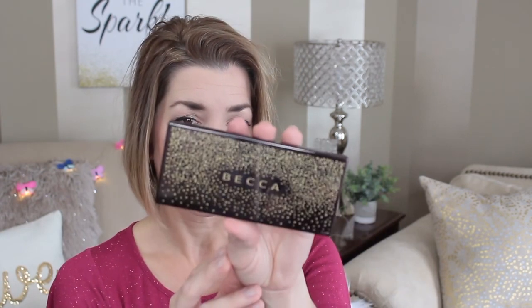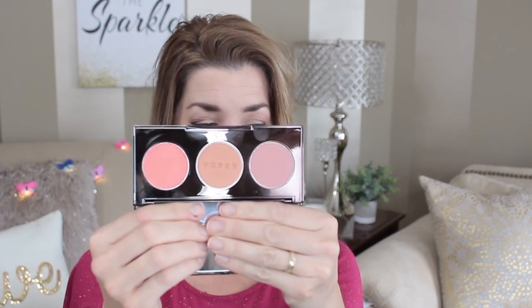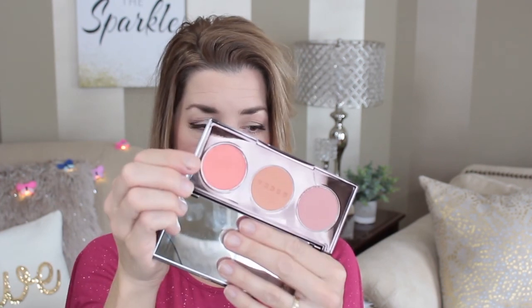For the cheeks, I did use from Becca a palette that has 3 colors to it. This was a palette that I did love as well. This color, which is Snapdragon, was not a fave of mine in this palette. Let's see here, Wisteria and Snapdragon.